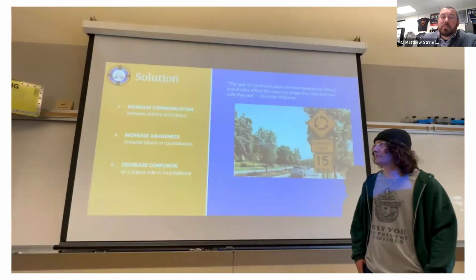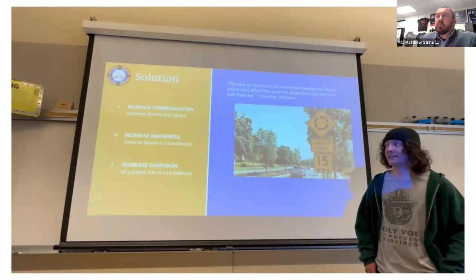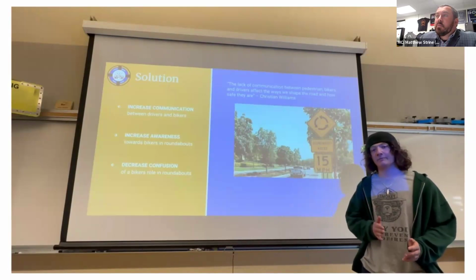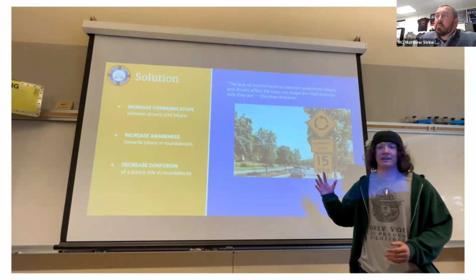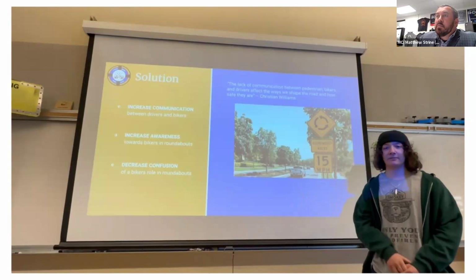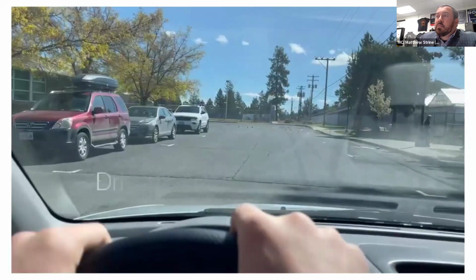All right, so for our solution, we have decided to make a sign that is triggered by a pressure sensor, that when a biker is about to merge into a roundabout, it lights up the sign alerting cars that a biker is incoming. And this way, it decreases confusion between bikers and cars.